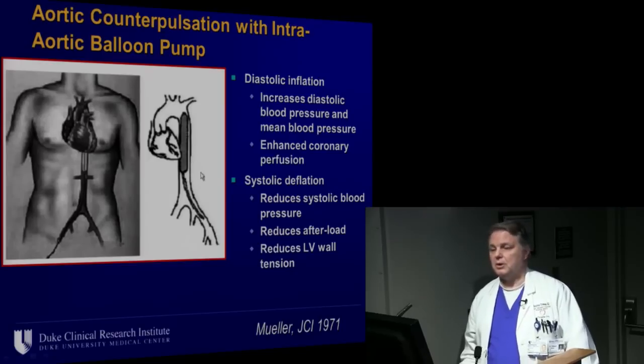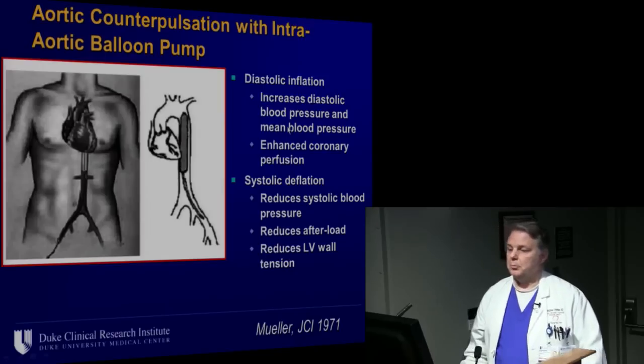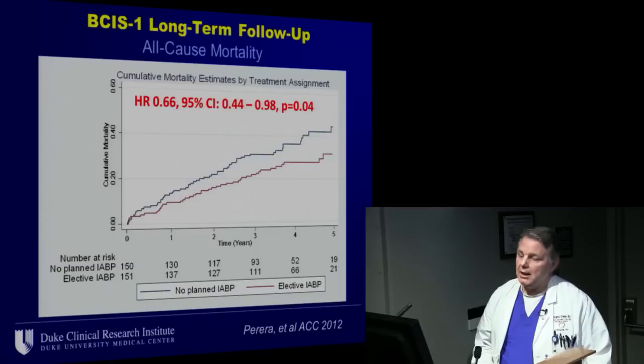Most of you are familiar with the balloon pump, but for those of you who started your fellowship not knowing what it is, it's a catheter that's placed in the distal aorta, inflates and deflates with the cardiac cycle, and by doing so causes diastolic inflation, which increases diastolic blood pressure and mean blood pressure and enhances coronary perfusion. During the deflation, it causes afterload reduction, reduces LV wall tension.